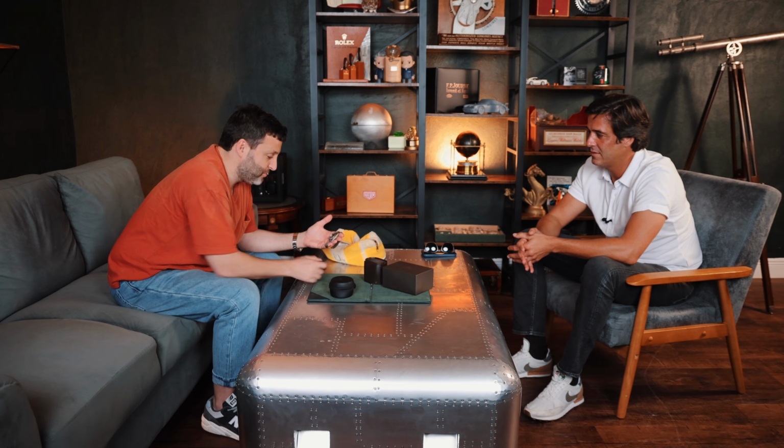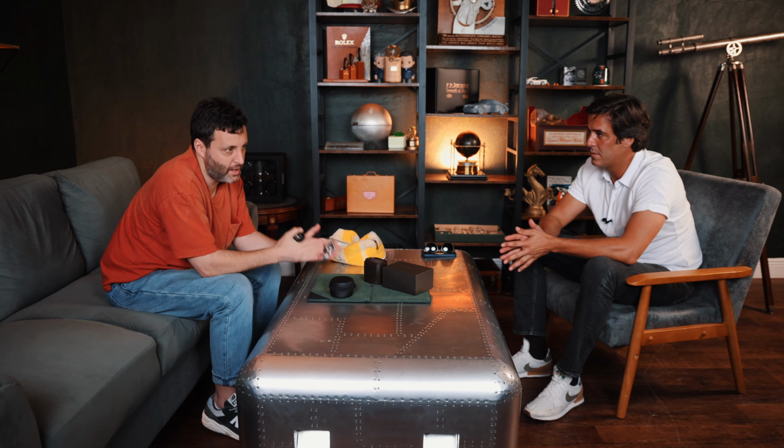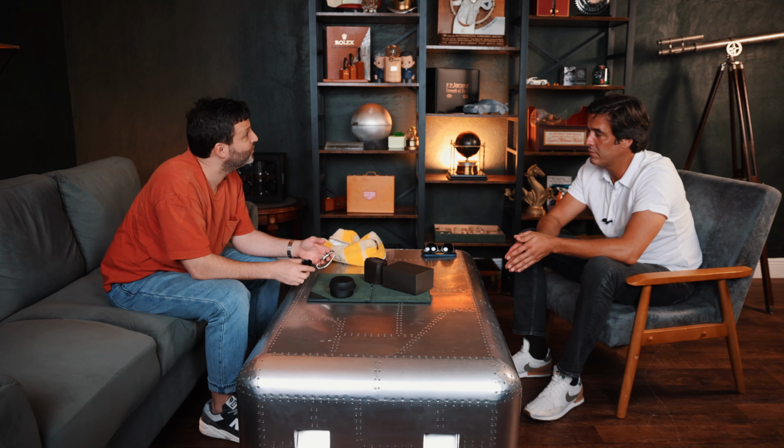$25,000. Wow. The current market value on this watch, for everybody watching, depending on the condition and how original it is, is anywhere from $80,000 to $120,000. So good for you. Do you know the year of this watch or anything? I have the papers in my safe. Oh, we could pop it.